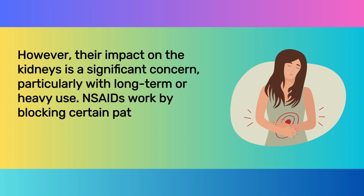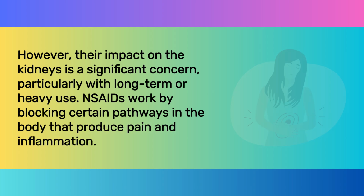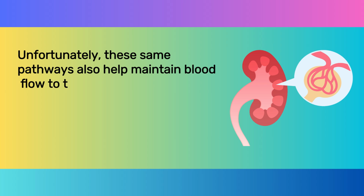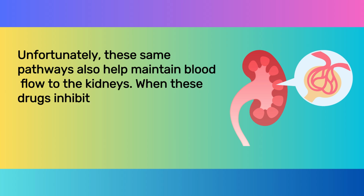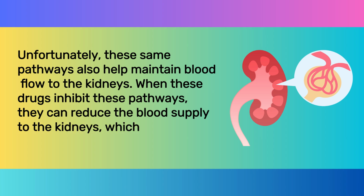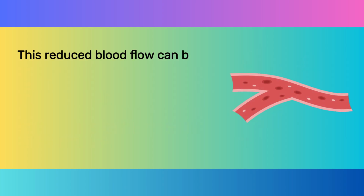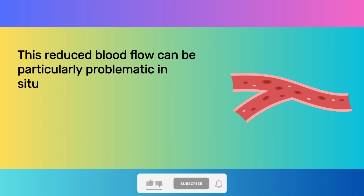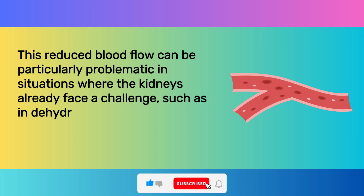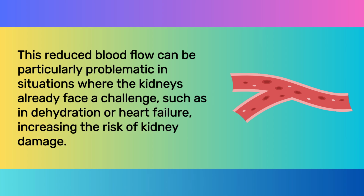NSAIDs work by blocking certain pathways in the body that produce pain and inflammation. Unfortunately, these same pathways also help maintain blood flow to the kidneys. When these drugs inhibit these pathways, they can reduce the blood supply to the kidneys, which can impair kidney function. This reduced blood flow can be particularly problematic in situations where the kidneys already face a challenge, such as in dehydration or heart failure, increasing the risk of kidney damage.